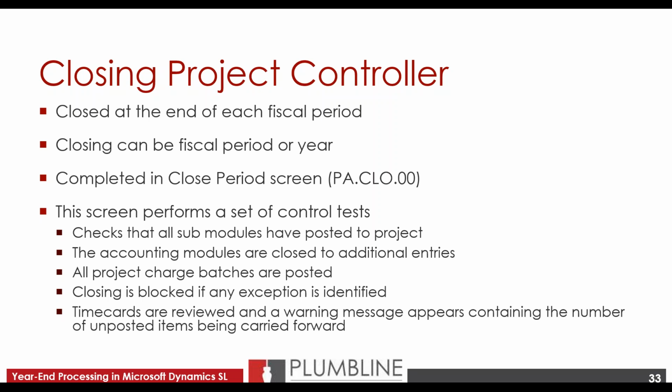So time cards are reviewed, and a warning message appears containing the number of unposted items being carried forward. Now, sometimes the closing screen will present warnings. If that's the case, these items will not prevent you from closing the period or year. However, if there's errors versus warnings, those types of items will prevent you from proceeding with the close.